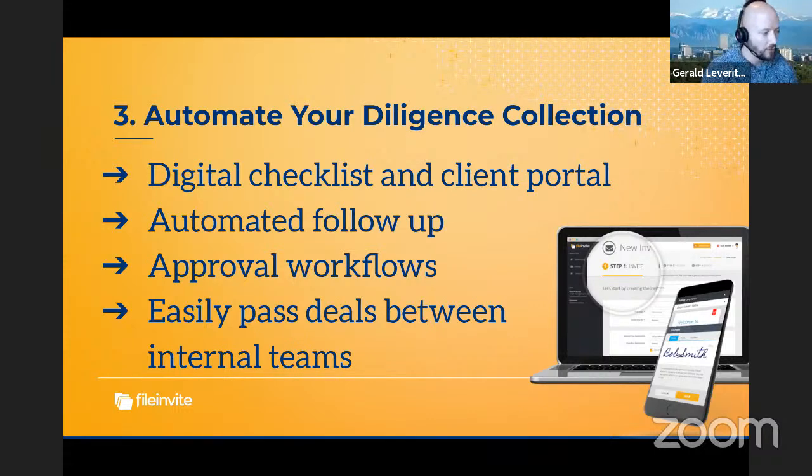You also want to have automated follow-up. You're in the business of closing deals. So if you're having to constantly dive into a client's deal for the sake of chasing them down for documents they have yet to upload, you're also kind of turning your wheels. You're not spending time closing, you're spending time on the admin side. So you want to automate that.